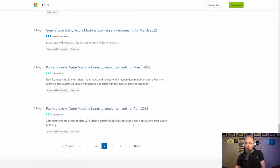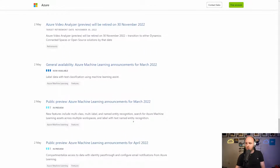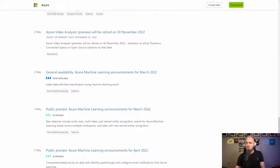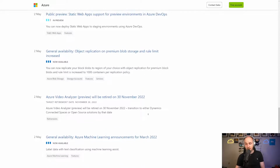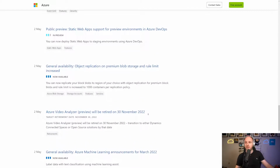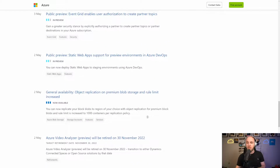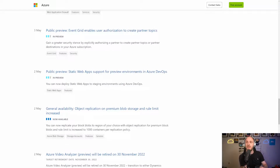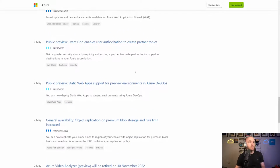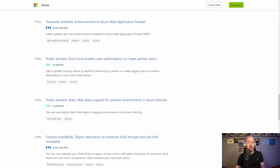So there were some Azure Machine Learning announcements for April 2022, both public preview. Oh, and they do a recap of the March ones there as well. Cool. Azure Video Analyzer will be retired on the 30th of November this year, so if you are using that, good to be aware of that. Object replication on premium blob storage and rule limit increased. That's interesting to know. Static web app support for preview environments in Azure DevOps. So previously that was just available on GitHub, and that's now available in Azure DevOps. Love to see that.